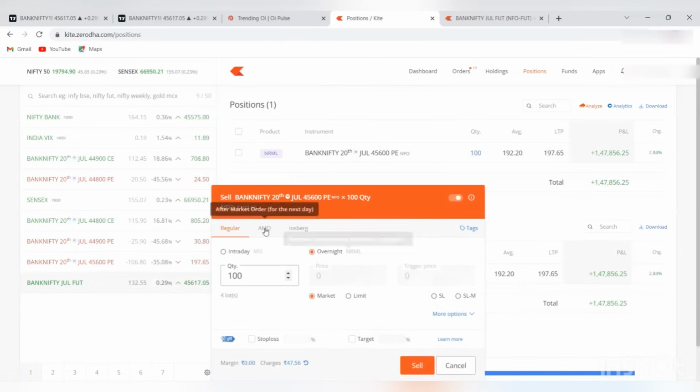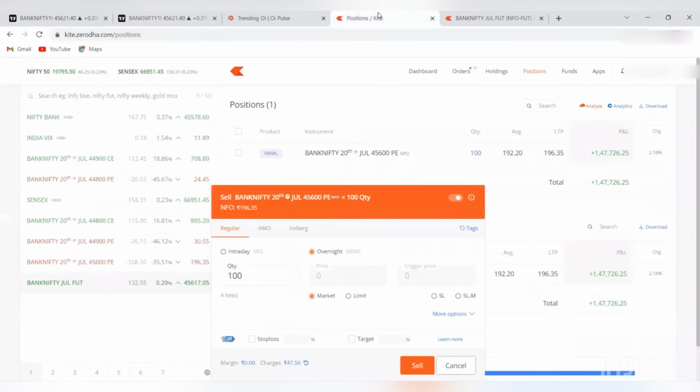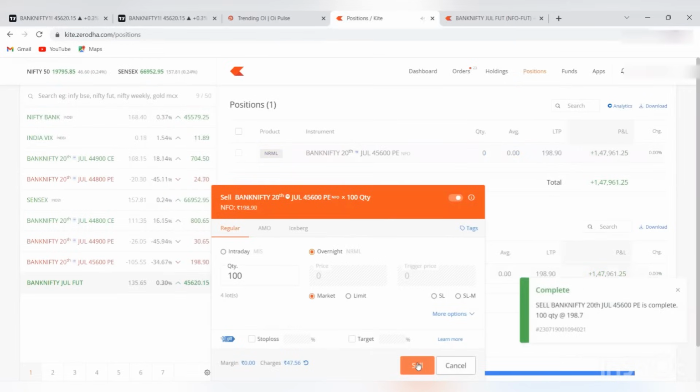So the breakout, it was a fake breakout. I was looking for this. Look at these levels. Levels are important. We need to play for the levels. Okay, so now I can exit this and stop the trade. Exited this, so exited everything.